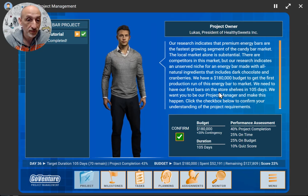So this is very typical of any project, right? You usually have a budget, and then you usually have a deadline that you want to achieve. And then within that, you've got dependencies and tasks and milestones. You've got assignees, like who's going to do the actual work, and so on. And we actually get to experience all of these things in this very realistic simulation.